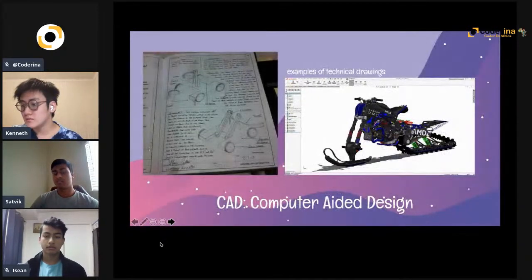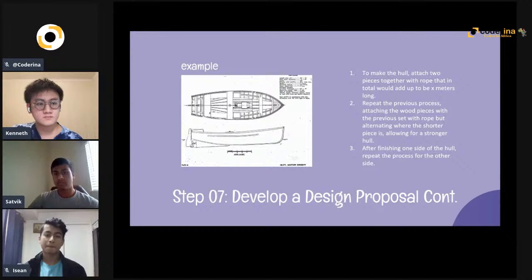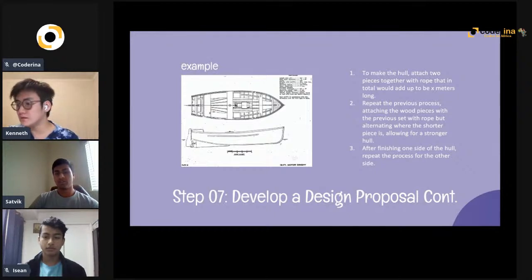So in this case, or can you go back? In this case, we just have an example design proposal where you can see the first step, make the hull, attach 2 pieces together with rope. And so it gets really detailed, and that's what you want in a design proposal, so that you're doing all the thinking ahead of time, so that you're not thinking about what you should be doing next while you're building the boat, and you've already thought through it ahead of time.